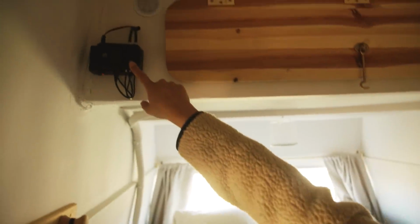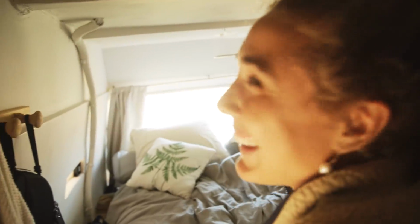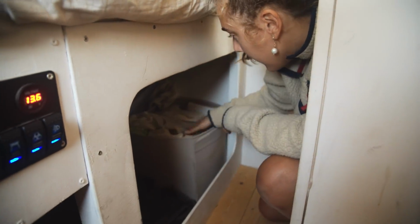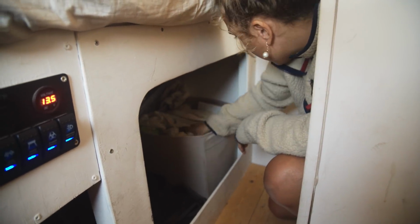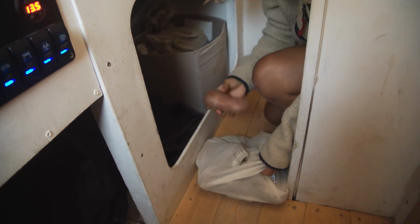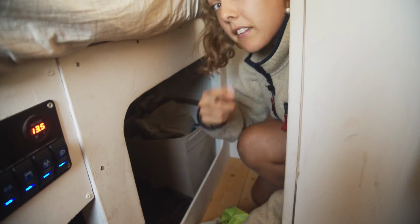So this is our Wi-Fi router. I actually would not recommend it. It's really bad. This is our main storage area. In this big box here, we have other food storage. So, potatoes and some rice and some other things that don't fit down there.